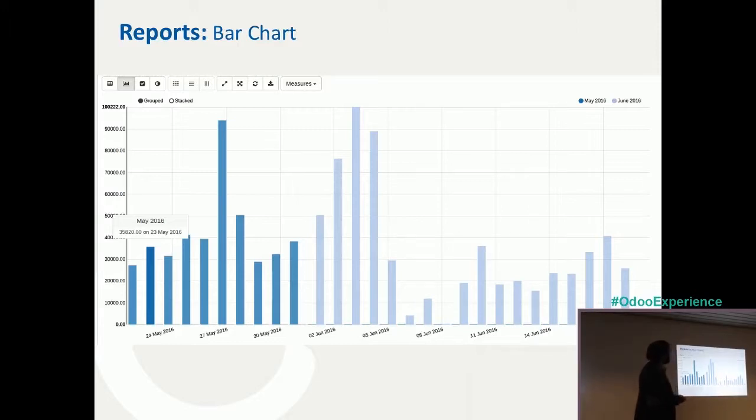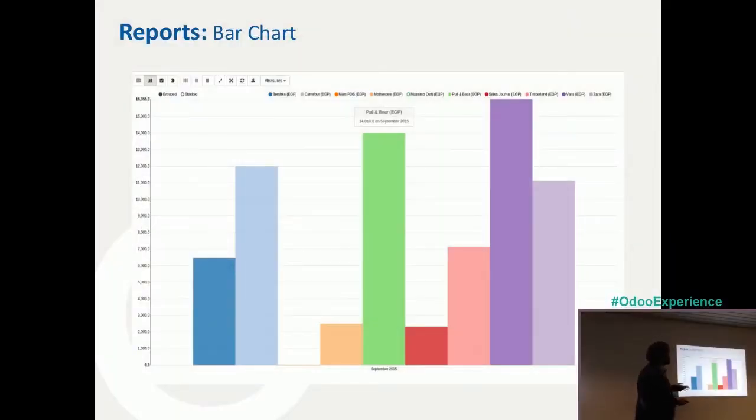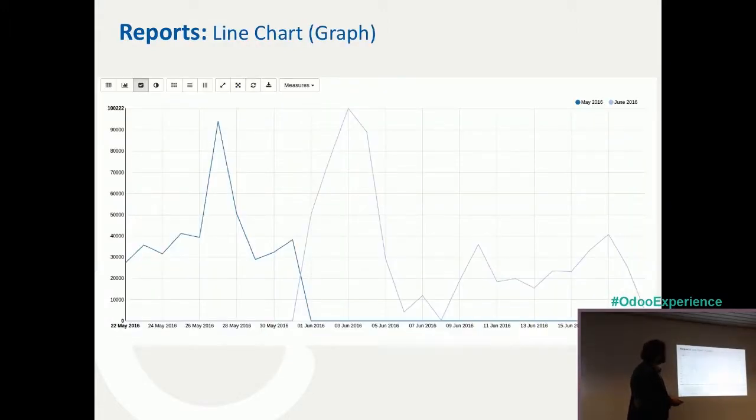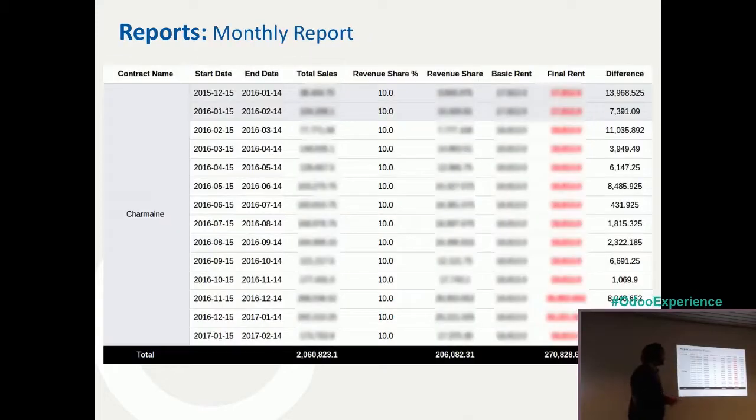These are some examples, like you can get the sales value per day or on a weekly basis. This is on a monthly basis. Another one is by shop. You have Carrefour, Mothercare, different shops. This is just dummy data, it's not real actual figures from what's happening. Some line charts to see the sales trends. Normal pivot type of reports.